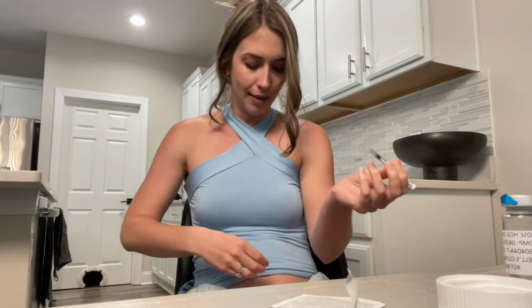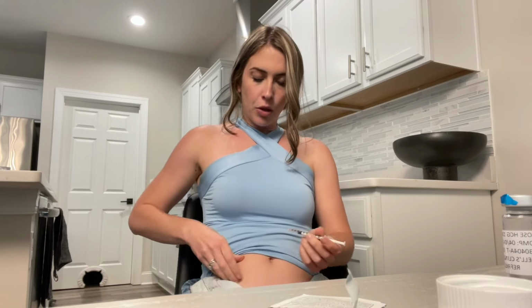So first is the low dose HCG that I have to draw myself with the needle. I find this one a little harder to insert, I don't know why. I always just have a little more trouble with it.